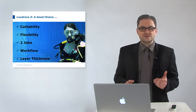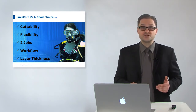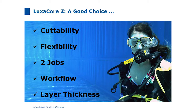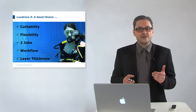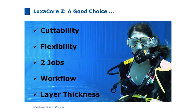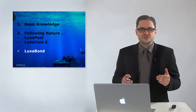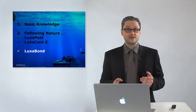To sum up, LuxaCore Z is a good choice because it cuts as dentin for precise preparations. It has a similar flexibility like dentin and the LuxaPost, avoiding stress peaks and fractures. It is perfectly suitable for two jobs, generating an easy workflow. It enables a thin layer thickness of 20 micrometers, which is even 5 micrometers lower than the recommended for a precision cement. In the next chapter, I will present you the bonding procedure for core build-ups with LuxaBond.